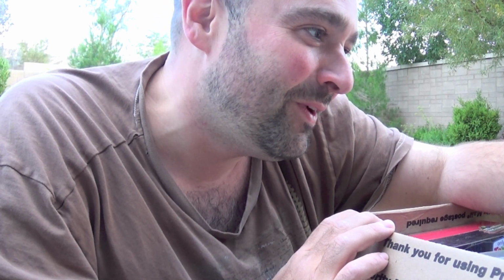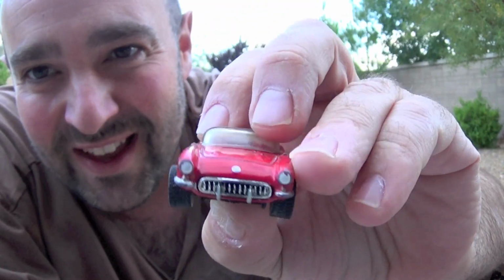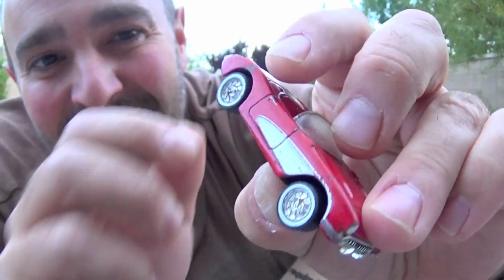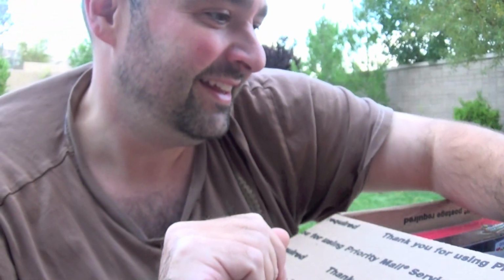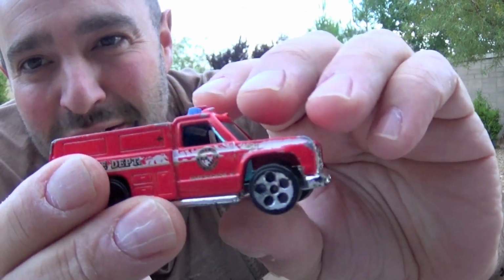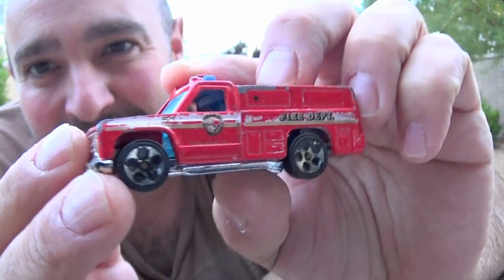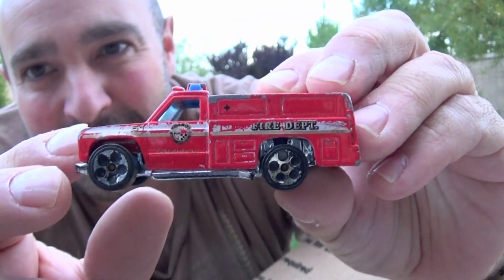Oh my gosh, the loose cars in here will blow you away. Look at that Corvette. Beautiful. Rubber tires. Some amazing Lucy's in here. Here's another Hot Wheels loose one. That one puts rescue duty to shame. It's like a backwoods bomb in the front there, right? Look at that. Beautiful. And these are all beautiful cars. Metal on metal.